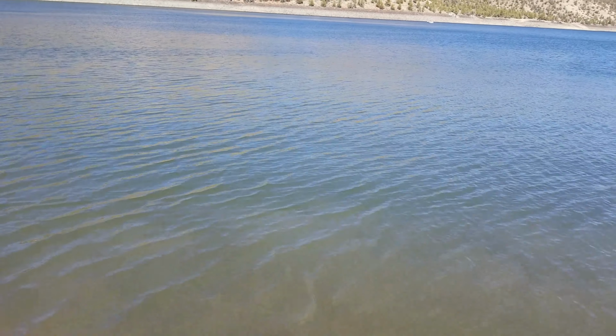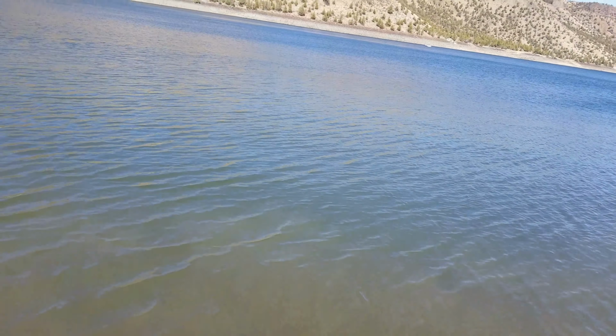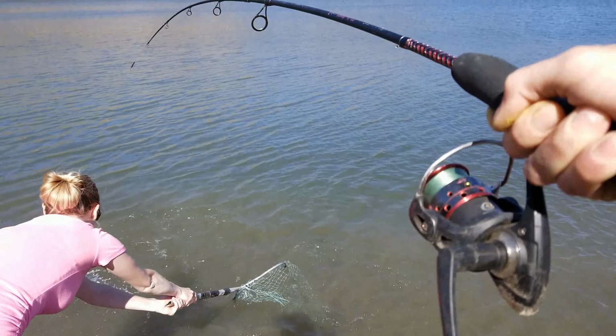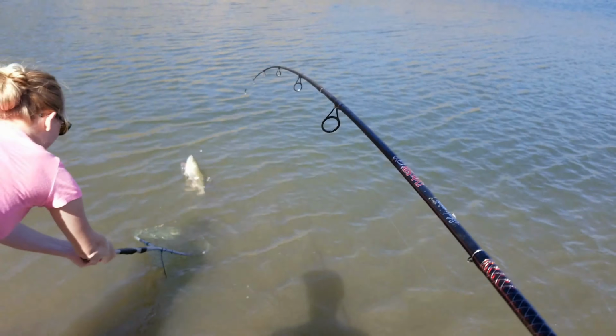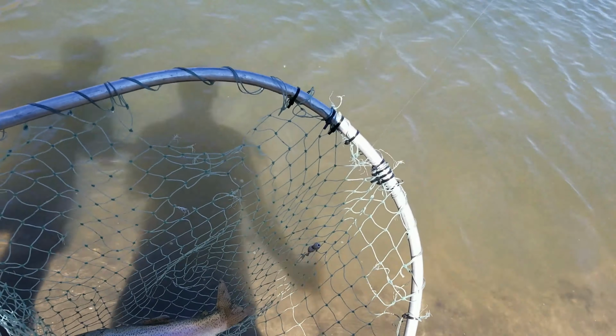Can you get the net? Well, don't worry about that. Pretty nice size trout. Oh, it saw the net. Nope, it's going under it. Pick the net up. Pick it up. Got it. Good. Nice job. Pretty trout. Thank you.